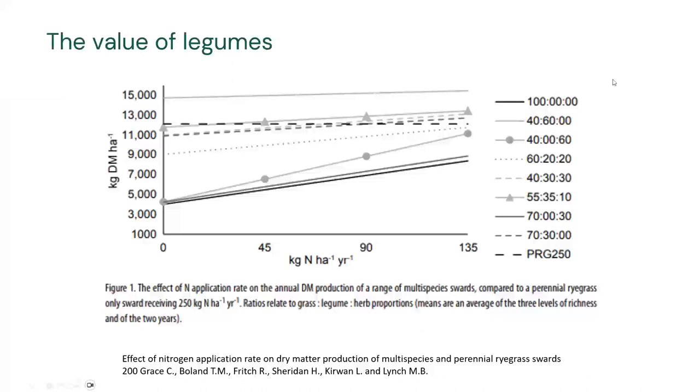But the value of these mixed species can be seen in the response to nitrogen fertilizer of a range of different mixes that's been observed in this research done by Grace and colleagues over in Ireland. What they did for this study was they showed a range of different mixes. Just to unpick this, the first number in this ratio is the grass in the mix, the middle one the legumes, and the last one the herbs. So you can see the top one is 100% ryegrass. This one is 40% ryegrass, 60% legume, and 0 herbs, and so on. For all these different mixes, you can see the response to increasing nitrogen.